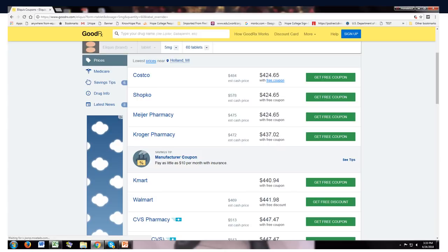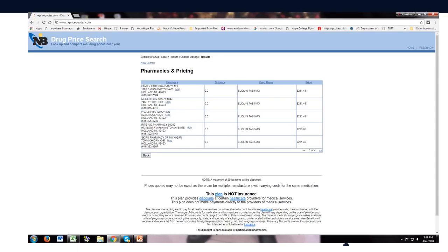So again, that's why it's so important you actually go to the CVS website and compare your price to see if it truly is less. But if you were not using CVS in this situation, the least expensive place to go would be Walmart. This is the tool that if you click on the blue box, it will take you to this tool. This shows local pricing and includes some of the local pharmacies.